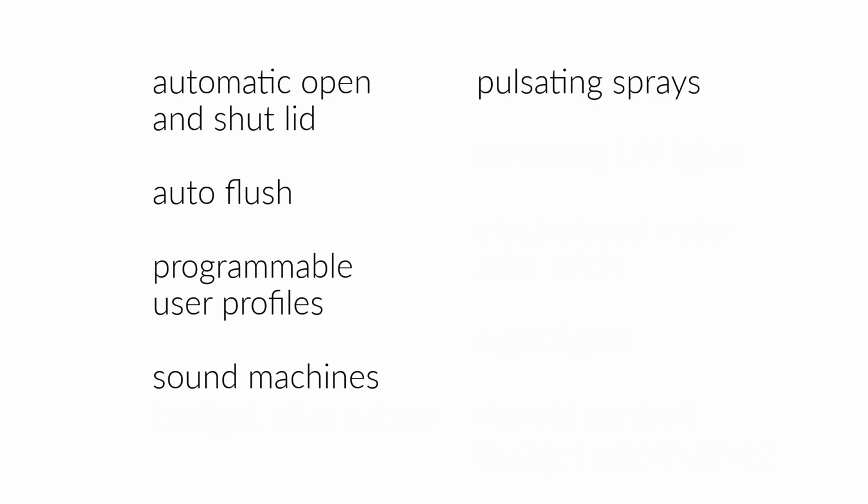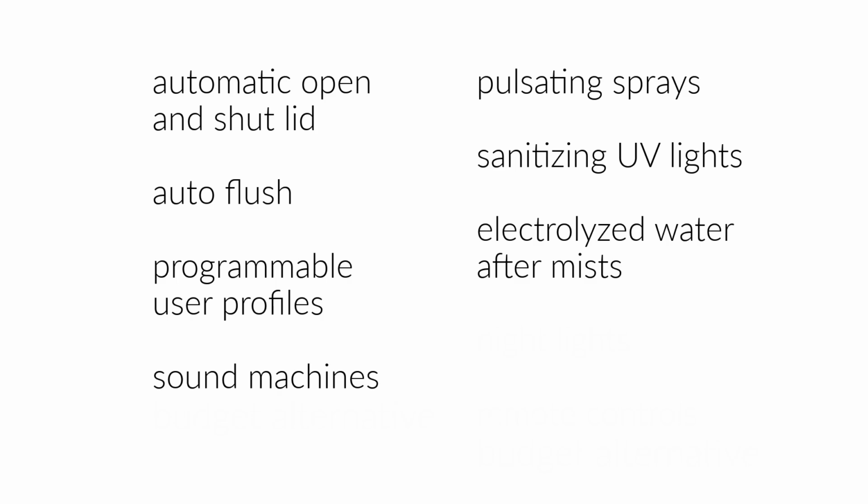So now that you've seen all the amazing things this toilet seat can do, I'm sure you're wondering if this is the basic model, then what more is out there? Some features that are available on the higher end models include an automatic open and shut lid, auto flush, programmable user profiles, sound machines, pulsating sprays, sanitizing UV lights, electrolyzed water after mists, night lights, and remote controls. So go ahead and treat yourself if you are so inclined.